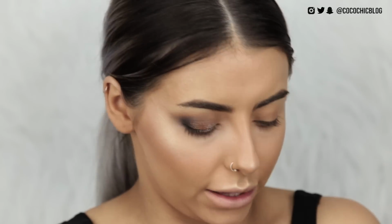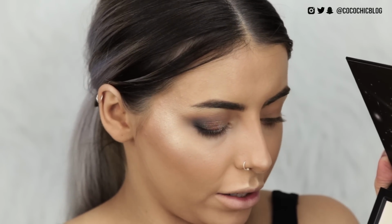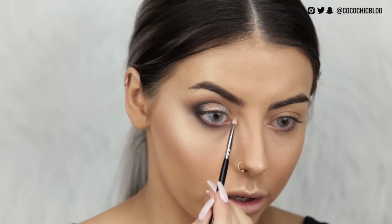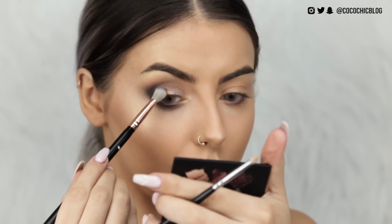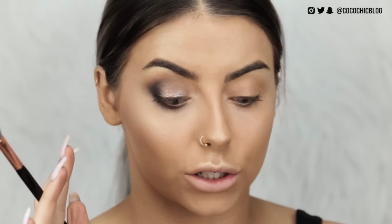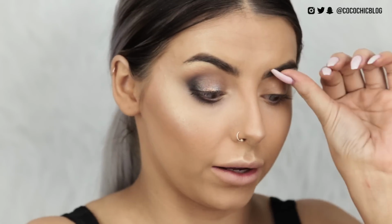I think what I'm actually gonna do is go back in with that highlighting palette and take the shade Northern Lights again, which is the one that I used pretty much all over my face, and just highlight that inner corner. Okay, I think I'm pretty happy with that. Just gonna blend that in a little bit more. I really like that so far, and I don't normally like super cool toned smoky eyes on me. Okay, happy with that. Then we'll move on to lashes.